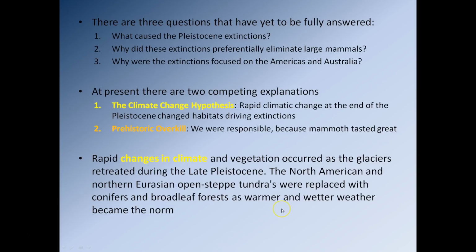So we can see that towards the end of the last ice age, this very productive tundra disappeared. Obviously that's going to put a lot of stress on the animals that live in that environment, like mammoths, giant bison, all the rest. So it's very obvious that that's going to be a logical explanation as to what caused the extinction.